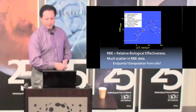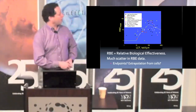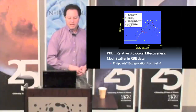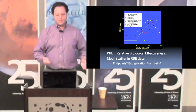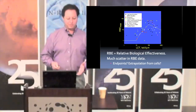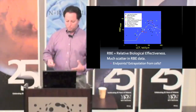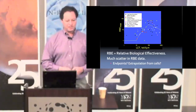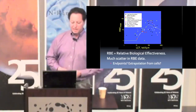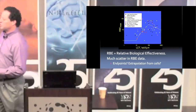But what you see as a function of the LET, there's a great deal of scatter in these data. They're all over the place. And the attempt to draw a line through it for quality factor is some sort of really gross averaging. But it's not at all clear that this really is a precise enough method to give us the information that we need. And not only that, if you look at the different types of experiments that are done, it's not clear what's the right experiment.